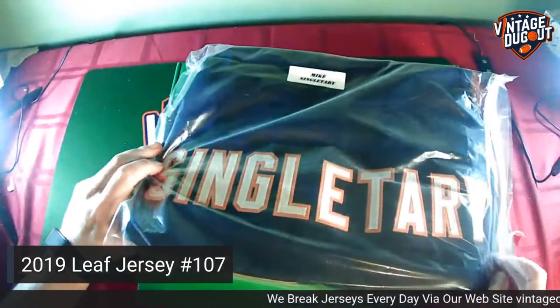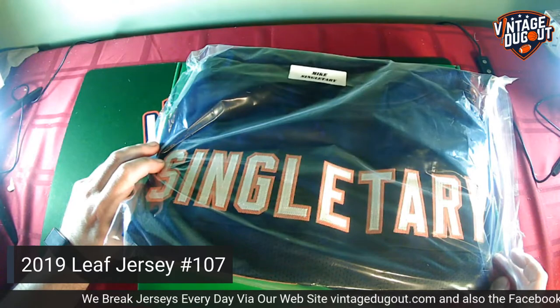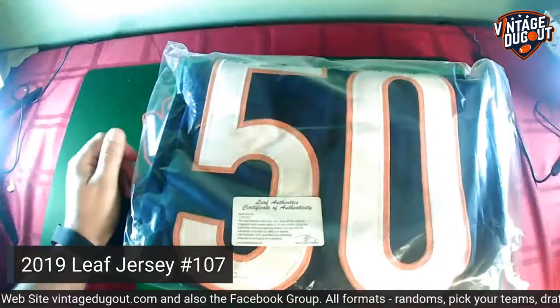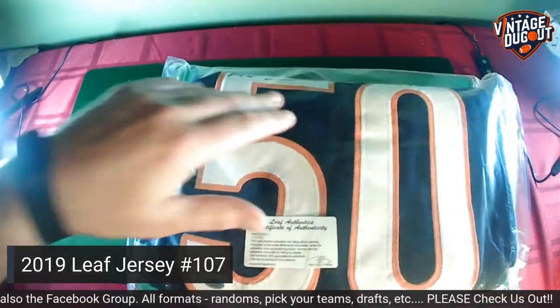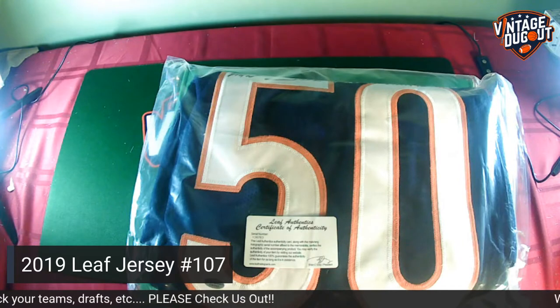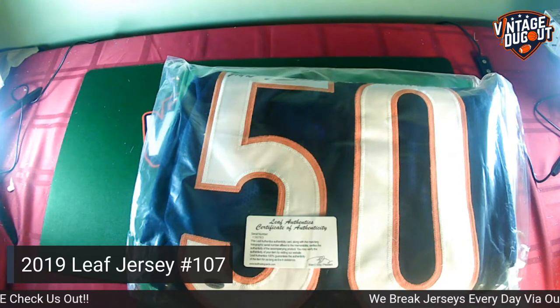Legendary linebacker from the 1980s Bears teams, that obviously the 1985 Super Bowl team he was part of, with Jim McMahon and Dan Hampton and all those guys. Jim Covert, Walter Payton, of course. So there you go. Chicago Bears, Mike Singletary. Who had the Bears on 107? Check it out.